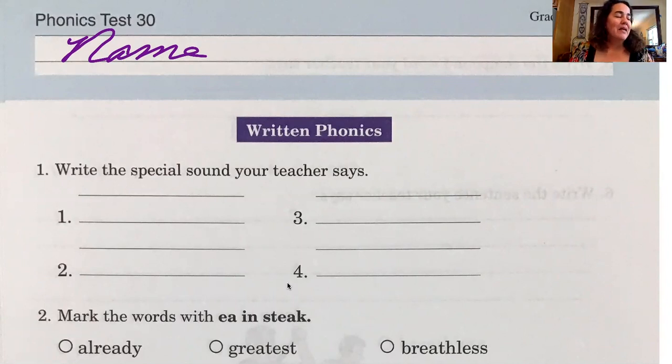Number 3. In lambs. In lambs. Number 4. In whoever. The sound in whoever.